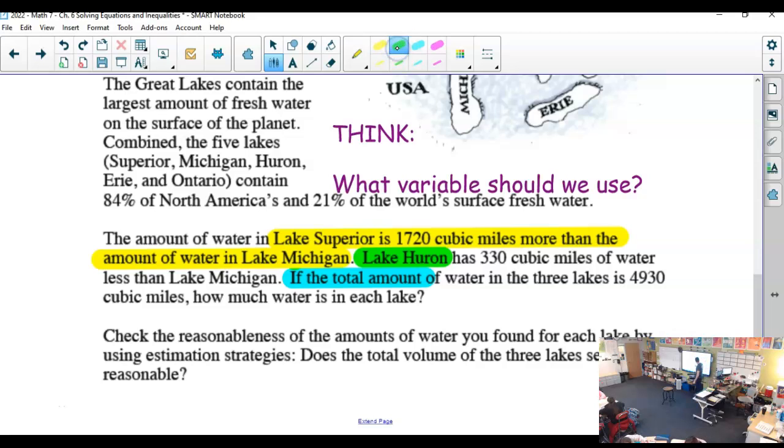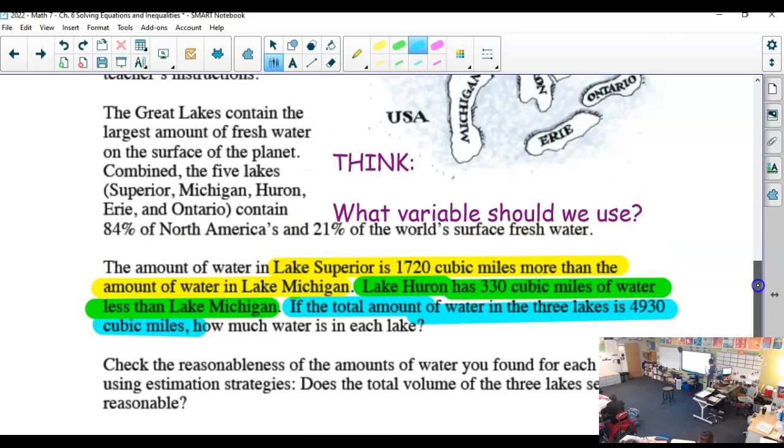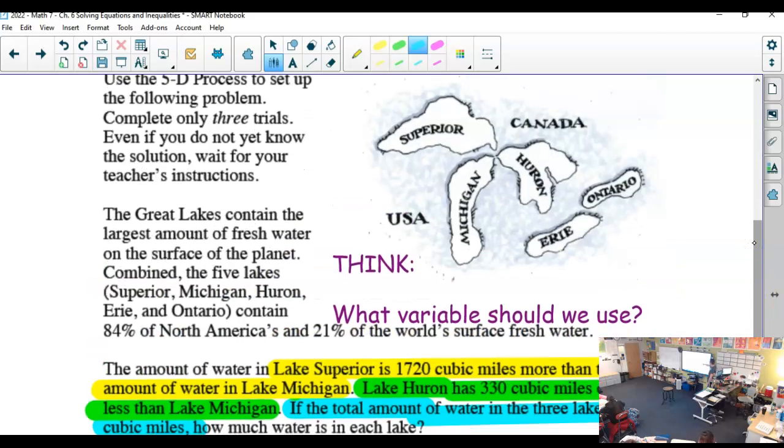Lake Huron has 330 cubic miles of water less than Lake Michigan. And the total, 4,930. The total amount of water in those three lakes, there are more than three. We are only talking about three. How many Great Lakes are there? 5. They're shown on your paper. Superior, Michigan, Huron, Erie, and Ontario. So actually, I'm pretty sure Erie's the smallest.